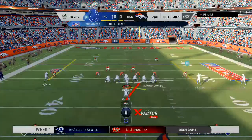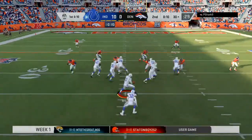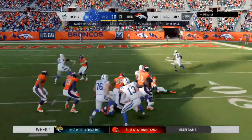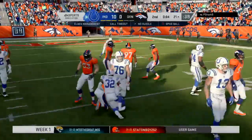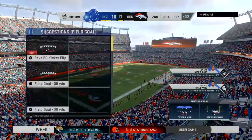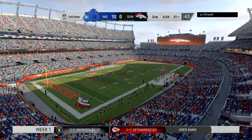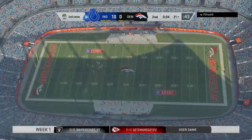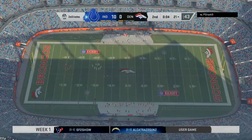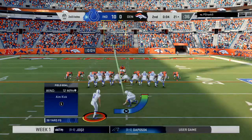So 1st and 10 now from the 30. Let's go one more. A give running right is Chubb. And with just 4 seconds left in this first half, a timeout call. So with 4 seconds to go in the half, here's the field goal unit onto the field.